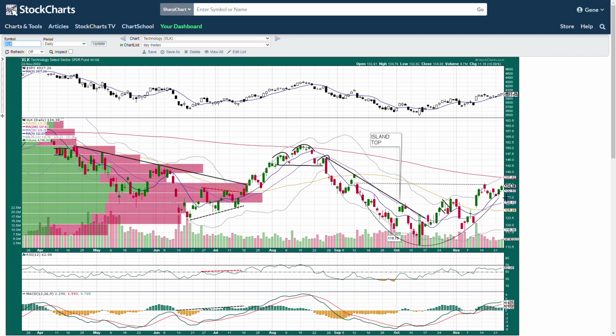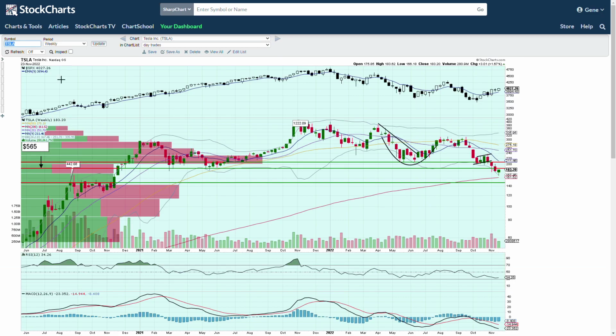XLK trading in this cup here. Still watching this basic neckline here for resistance. We have not cleared that yet. If we do clear that, you have your daily 200 there. Once again, you have a really nice MACD here as well.